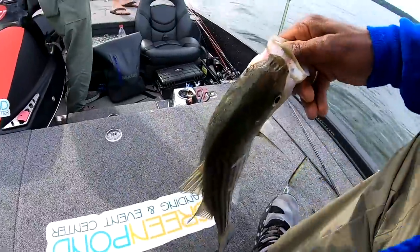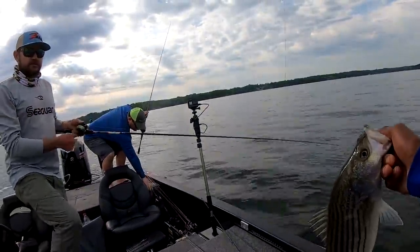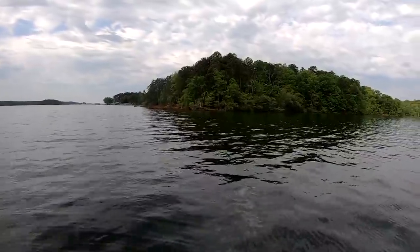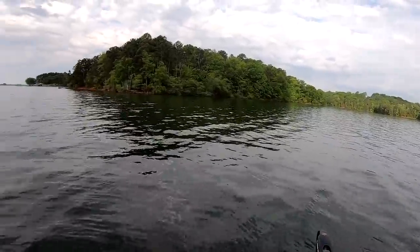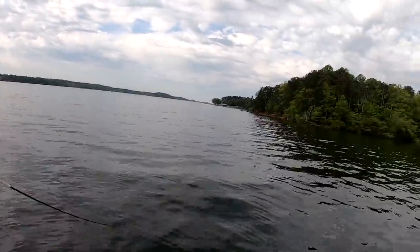Right now the bass are just coming off beds, so they're just not out. Do we need those for pictures or no? You have one fish, it's not my fish. I mean, you got a fish. How many walleye have you caught? None last year. I haven't caught any in probably four or five.